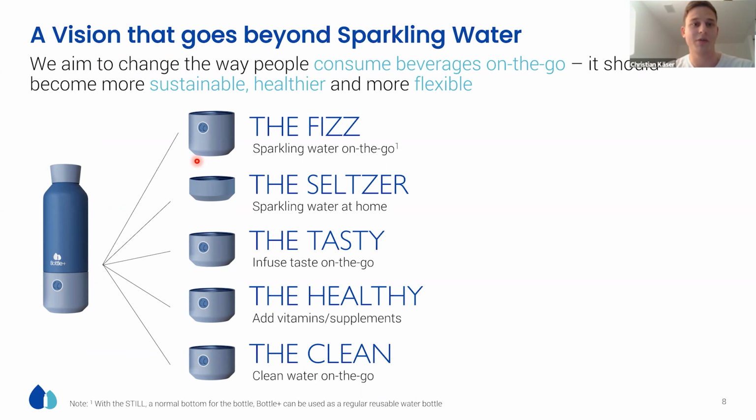As I've already said, our first and current focus is sparkling water, but then we will develop further adapters. For example, the Tasty, an adapter to infuse taste into the water. The Healthy, adapters to add vitamins or other supplements. Or the Clean, an adapter with a filter or a UV light to clean the bottle content.